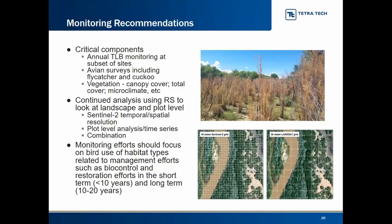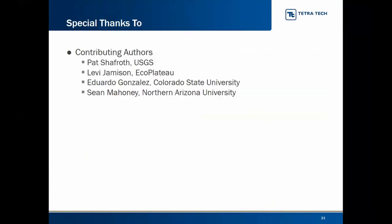And some of this can be done also using remote sensing, but we feel that the on-the-ground information is also very important. That's where we've been using remote sensing, can look at Sentinel every 16 days, even to look at tamarisk leaf beetle more closely if you're trying to target areas. And then looking at the monitoring efforts related to habitat, both in the short term and the long term. And I think that's it. Thanks for all that.